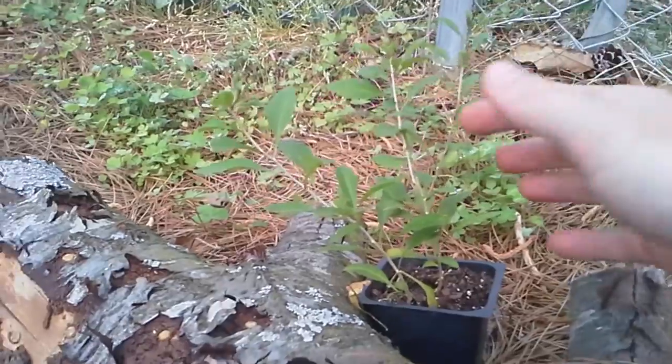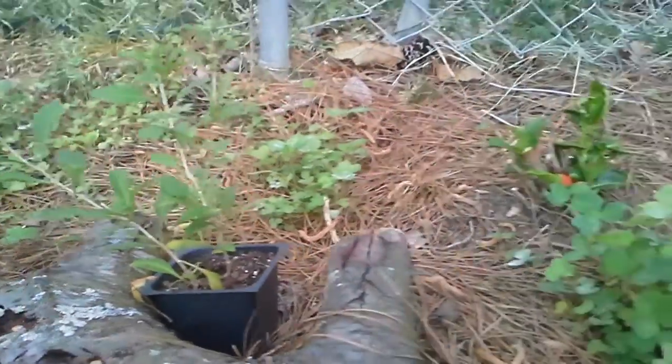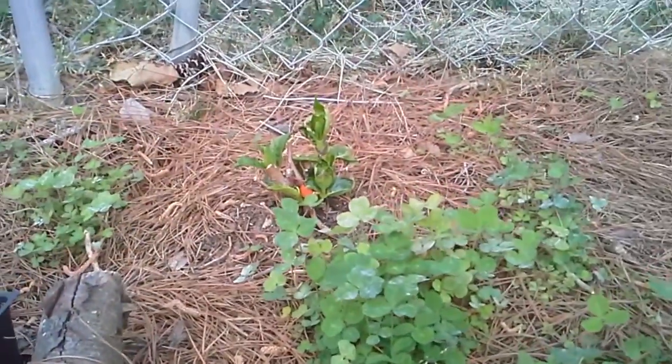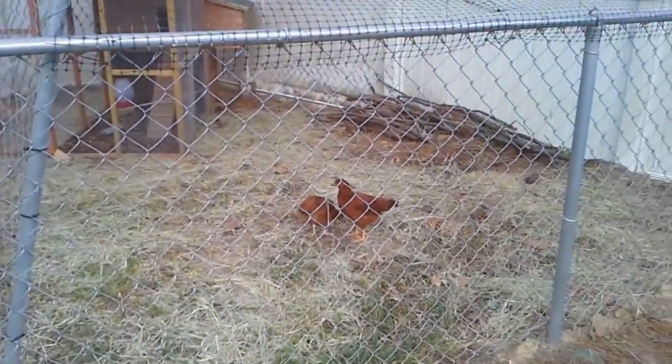Oh, what is this? Goji berry. I got some goji berry here I'm going to throw over near the shade garden. My hydrangea is really waking up. Chickens are doing chicken things. They're looking good, and probably another 2 months before they're ready to start laying.